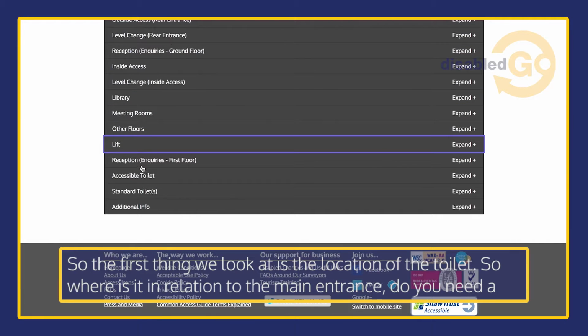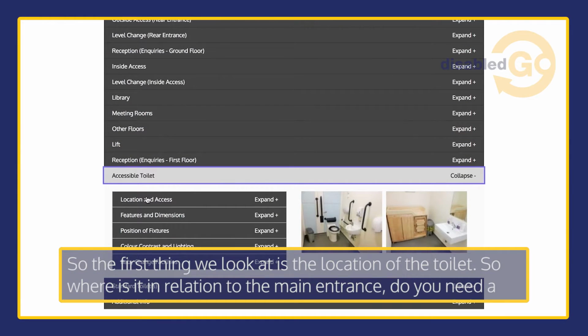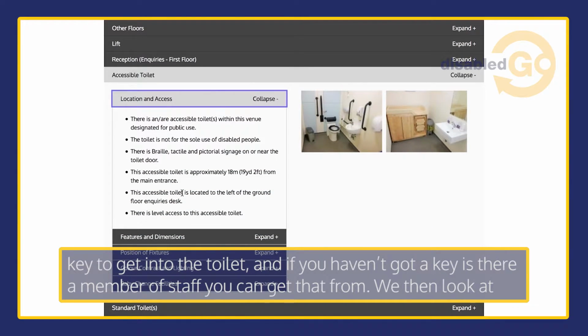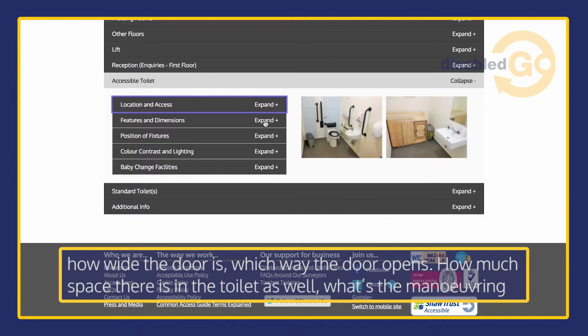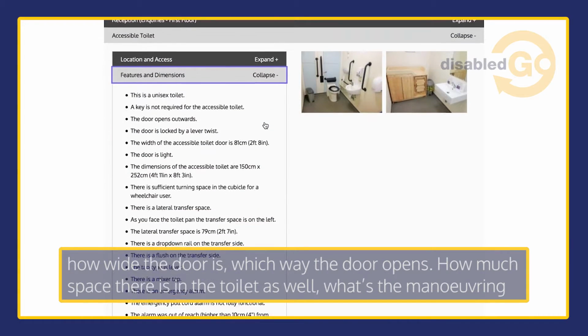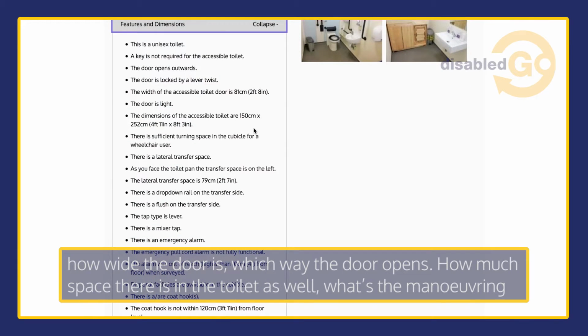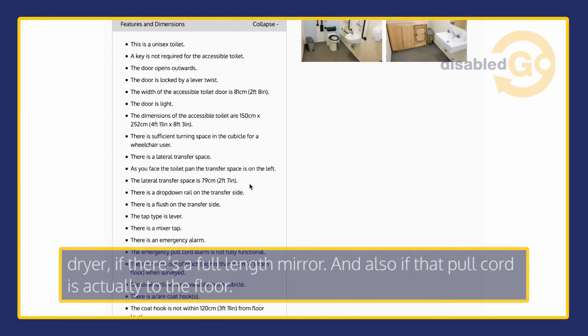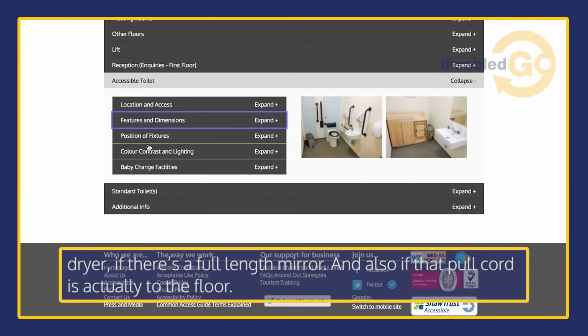So the first thing we look at is the location of the toilet. So where is it in relation to the main entrance? Do you need a key to get into the toilet? And if you haven't got a key, is there a member of staff that you can get that from? We then look at how wide the door is, which way the door opens, how much space there is in the toilet as well, so what's the manoeuvring space, what side the transfer space is on, how high and how low all the fixtures and fittings are, like the sink, the hand dryer, if there's a full-length mirror, and also if that pull cord is actually to the floor.